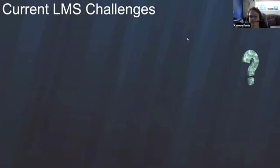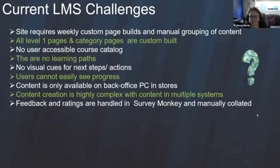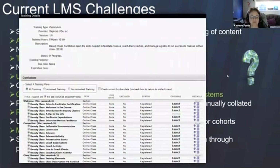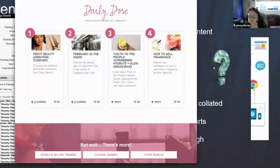So if we look at the challenges of their current LMS, there was no HTML. The pages were crazy. It looked like a directory root of a system. This is what it looked like when you logged in. They had a full-time HTML developer to make it look like this. And they were changing content a week.